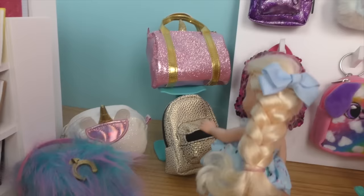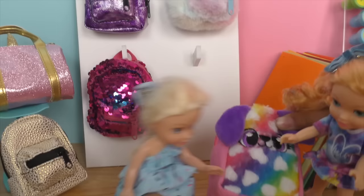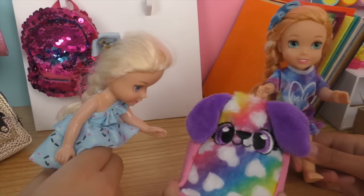Wow. Well, look at this gold one as well. It feels the texture. And this one's fancy. Aurora would definitely have that one. Well, Elsie, I think I chose my backpack. Oh, this one. I have to look, the puppy one. One, two. I was actually going to choose this one, Annie. Well, I had it, so it's mine.